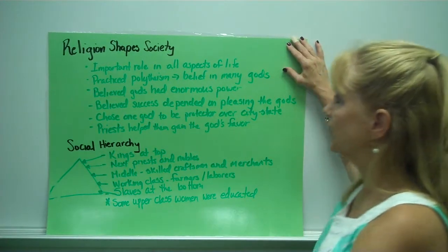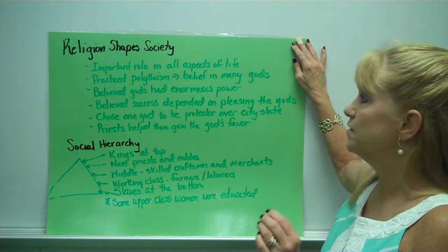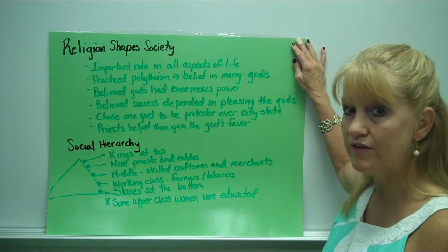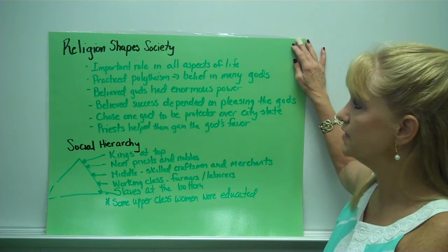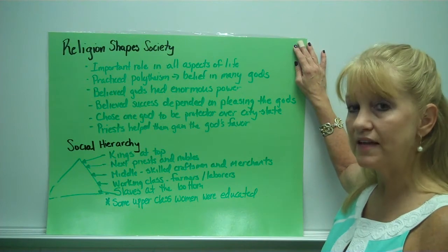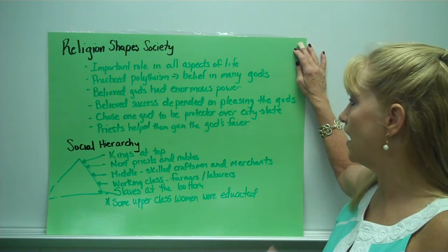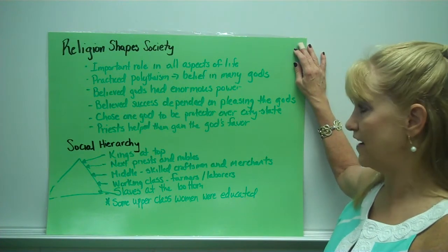And the last two things we'll look at was how religion shaped this society. Religion, again, was an important role in all aspects of their life, because remember, they felt that everything that happened was related to the gods. So if they had a bad harvest, it was because the gods were mad. If they had a good harvest, then they were pleasing the gods. They practiced polytheism, which is the belief in many gods. And they believed, again, that these gods had enormous power. They believed their success depended on pleasing the gods, and they chose one god to be a protector of their city-state. Priests helped them to gain the gods' favor.